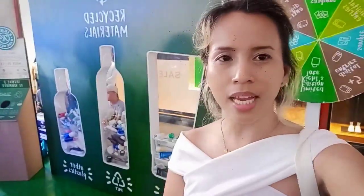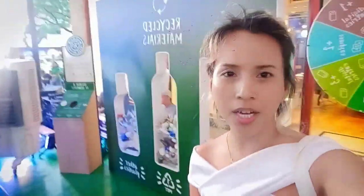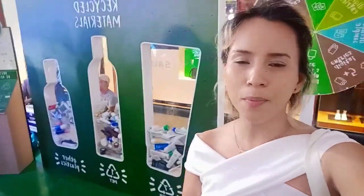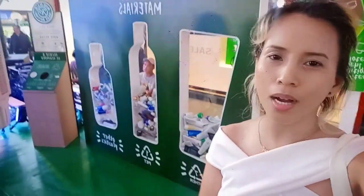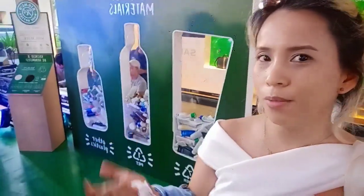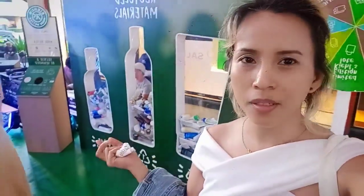So I was saying earlier, look, this booth will be here until Sunday, and you can bring your empty skincare, share products, bottles and containers. Just clean it up, wash it up, and you will be able to get a free product from Kiehl's. Like I showed you earlier, 3 bottles you get some samples, and then up to 10 you get the serum and lotion. And then again, any product, they will accept any brand, not just Kiehl's. Just make sure it's clean.